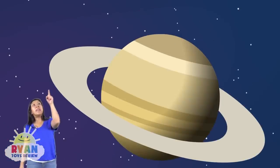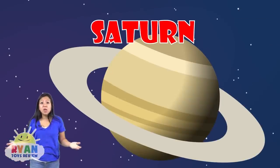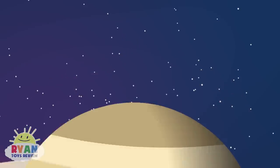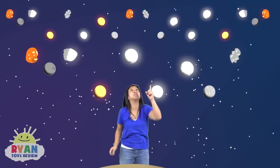And the sixth planet here in our solar system is Saturn. It's known for its giant rings. Not only does Saturn have rings, it has over 60 moons. Look, that's a lot of moons. Earth only has one moon.